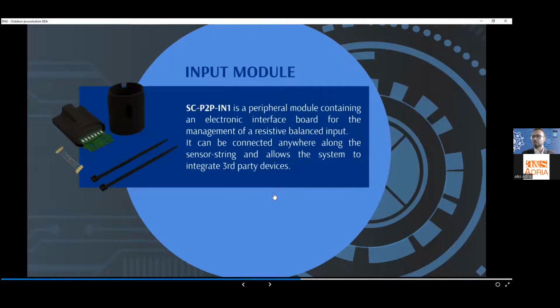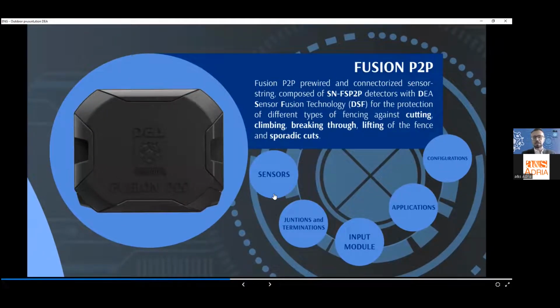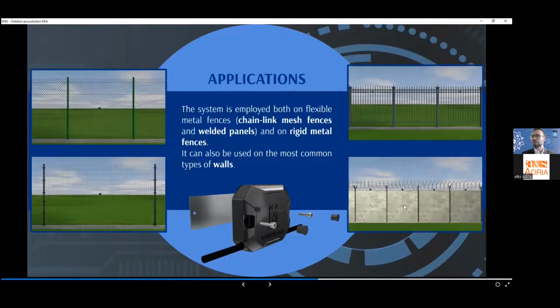But not only this, also if we have any other sensors on the perimeter and we want to connect these third-party systems to our FUSION P2P units, we are able to connect them and have real communication and a real connection to the system. About the applications, as we may see here, the system is employed on flexible metal fences like chain link, mesh fences and welded panels, as well as on rigid metal fences. It can be used as well on the most common types of wall. And we are able as well to protect concertinas.